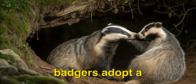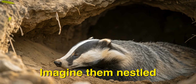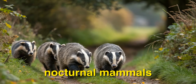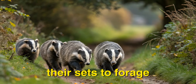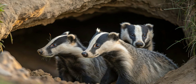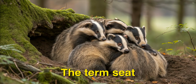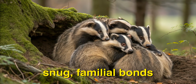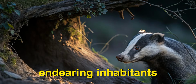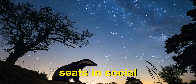Within these cozy homes, badgers adopt a comfortable seated formation while resting together, hence the name. Imagine them nestled together in the earth, creating a warm, welcoming atmosphere. These nocturnal mammals prefer the cover of night, emerging from their setts to forage for food, mainly earthworms and insects. Their interactions are rich as they communicate through various sounds and scent markings, fostering a tight-knit community. The term perfectly encapsulates the snug, familial bonds among these remarkable animals, making them truly endearing inhabitants of the wildlife world. Next time you hear about badgers, think of their cozy homes and social dynamics.